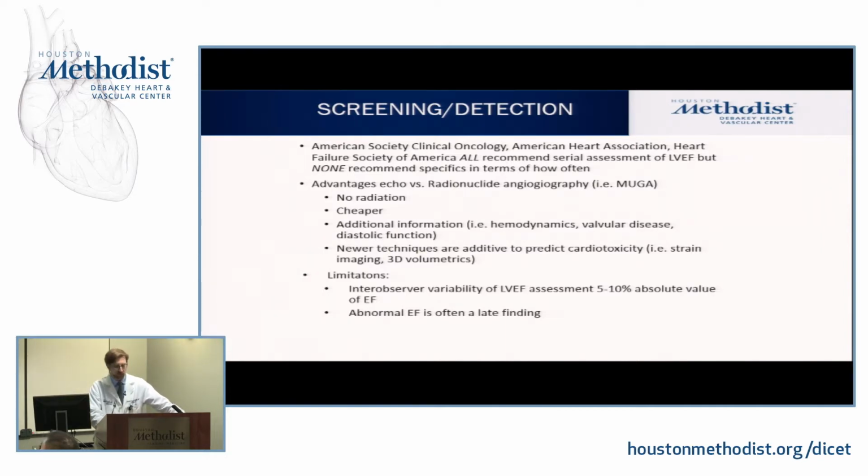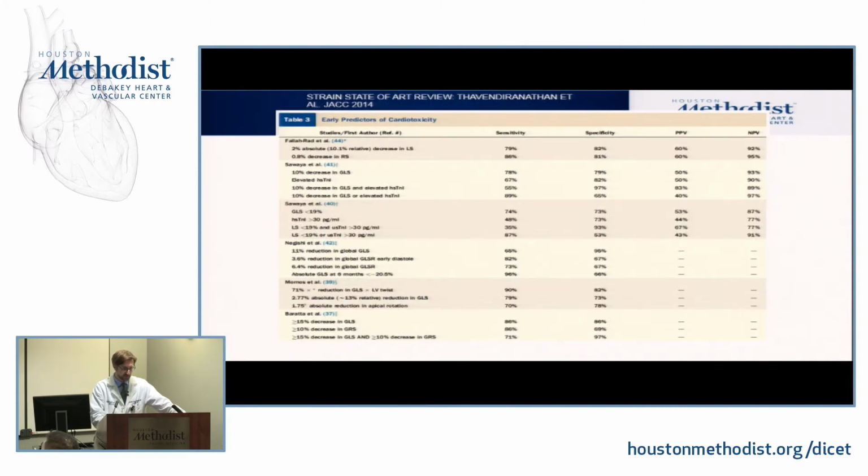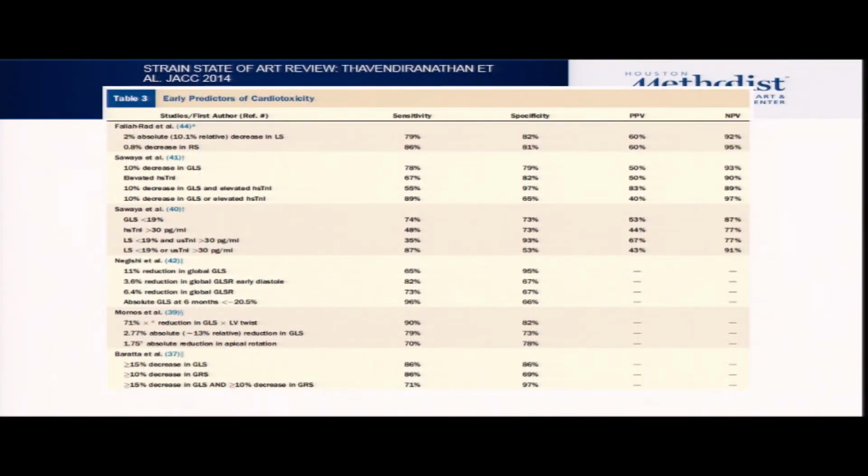We do know the limitations of echo. There is a 5 to 10% inter-observer variability. And also, a drop in EF is typically a late finding, so you certainly want to have something that would predict the drop in EF if you could. Strain is certainly one of those things that can do so. Global longitudinal strain does typically occur before the onset of systolic dysfunction in these patients. If you look at the review of the literature, it has a very good negative predictive value and a modest positive predictive value. So it seems to be more specific than sensitive, but it certainly is useful to screen these patients.